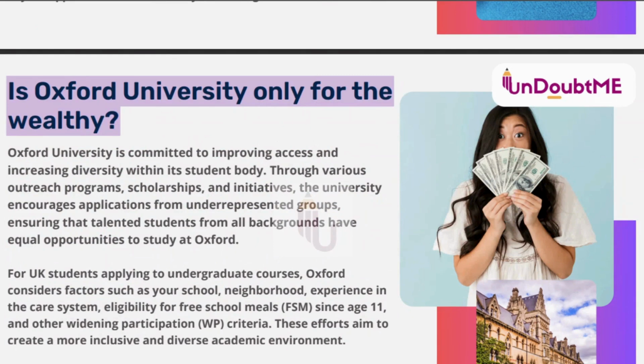This is quite a funny question. Is Oxford only for the wealthy? Yeah, many people think that it may be, or may not be. Over the period of time they have made certain efforts to make sure that the university and the courses are accessible to people from different backgrounds. So there are certain reservations and quotas and predetermined seats, and they are working on it every year. You have to check whether you fall in any of the criteria where you can get some reserved seat and get in easily as compared to a general applicant.